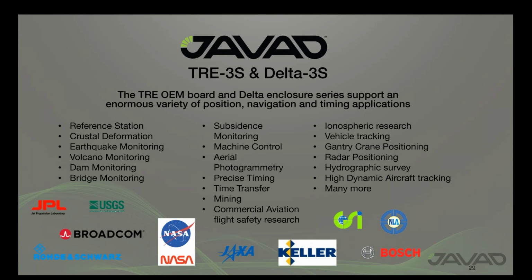The TRE-3S and Delta-3S can, of course, support an enormous variety of positioning, navigation, and timing applications. We could spend a few hundred hours together discussing all of them, but I don't think you have that much time to share with me today. In this half of the workshop, I want to demonstrate how incredibly easy it is to unleash the power of a JAVAD reference station and to provide RTK corrections and store observation data for post-processing later.